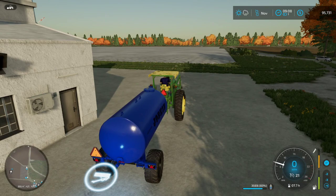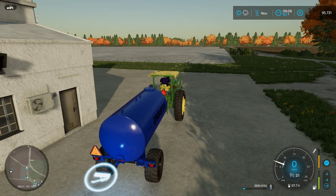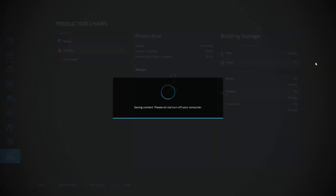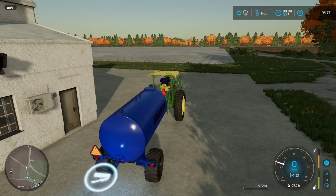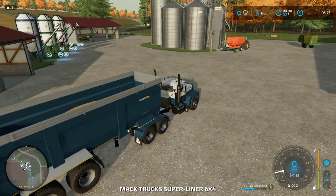Overload the milk at the cheese plant. And what we can do if we are attentive is we can make cheese and sell that when it's at its most expensive. Then we can make butter and sell that when it's at its most expensive. So let's check. Right now we have 4,000 milk, and it is going to be making us cheese. So we'll get somewhere around 1,200 out of this, we hope. That's pretty exciting, pretty fun.